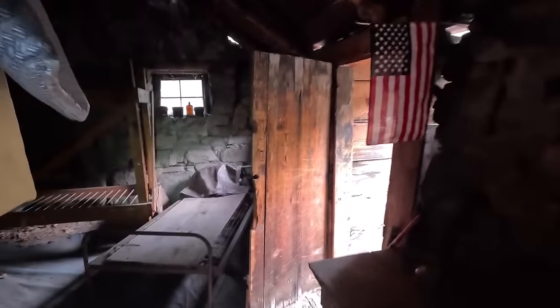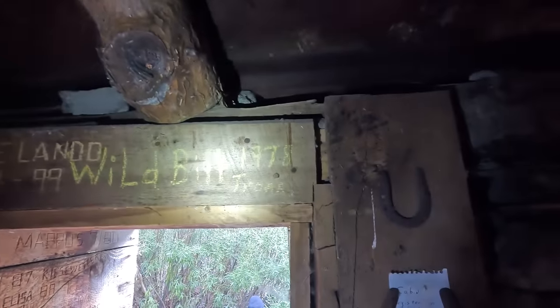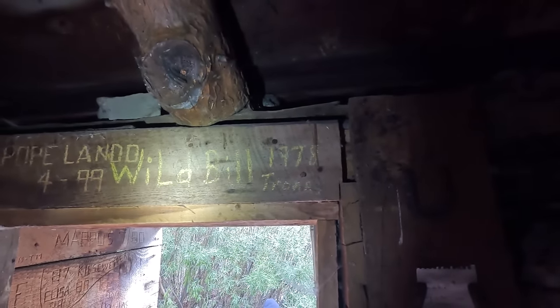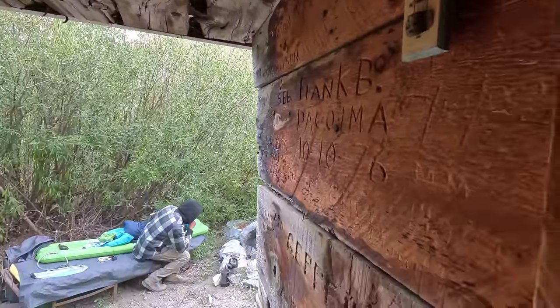But yeah, I'm definitely glad we didn't stay in here, because it is pretty nasty. Definitely not one of the nicest cabins I've seen. But from the outside, it looks amazing. And of course, we got some names of people that have been here. Wild Bill, 1978, based out of Toronto. I believe I've actually found his name in another mine over in Death Valley. So that's pretty cool. Lots of names from like the 70s and 80s right around here.